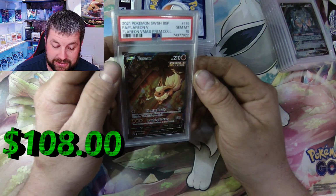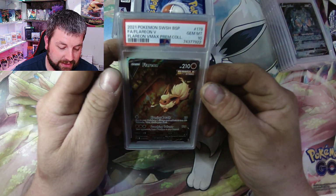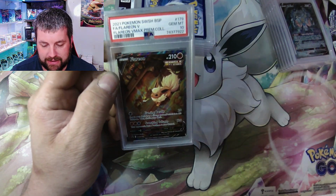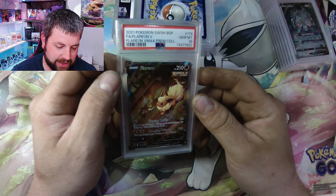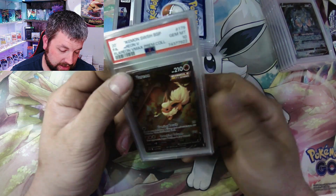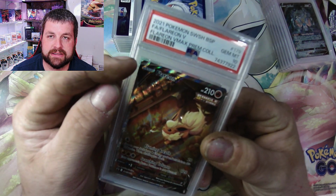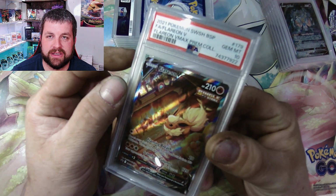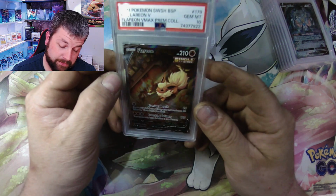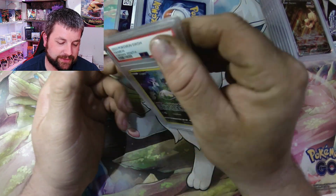A 10. So the Lugia got an 8, but a Flareon with a little bit of edge goofiness there got a 10. Huh. Once again, I hate not having subgrades on some of these cards with PSA, because I don't know where to even look. Overall, it was a clean card, nicely centered. It was just that edge. I don't know if you guys can see it, but this edge right here has that glint on it, where the foil is a little bit rolled wrong. But apparently it's good enough for a 10, but the other Lugia wasn't. So just interesting how grading sometimes goes.